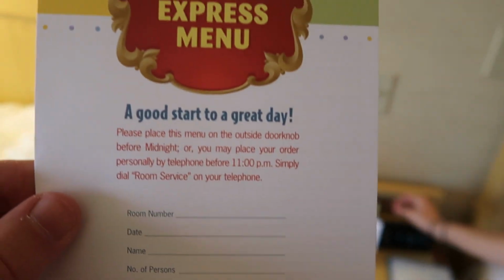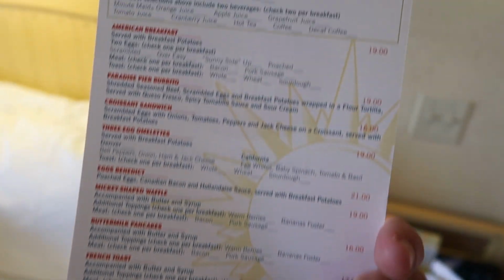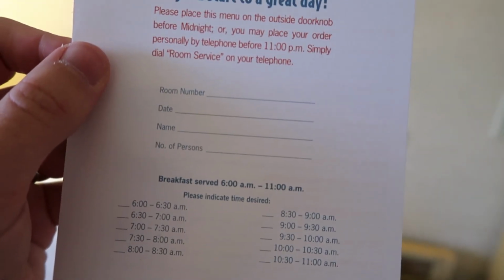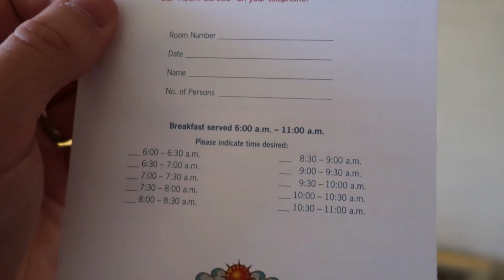And then there's also this little express menu, a good way to start the day, or a good start to a great day, is what it actually says. So this is one of those things that you can fill out, like what you want for breakfast, and it has the prices and everything on there. You just fill that out and hang it on your door by 11 p.m., or you can call on the phone and order it too. And then they'll deliver this to you at your desired time. I'm taking this pen.